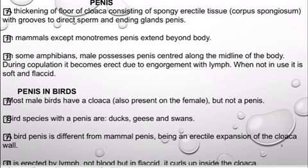For the amphibians, the males possess a penis centered along the midline of the body. In the course of copulation, the penis becomes erect due to engorgement with lymph. When not in use, the penis is soft and flaccid.